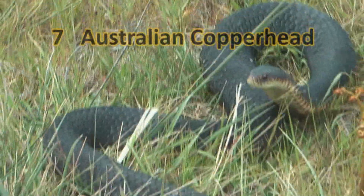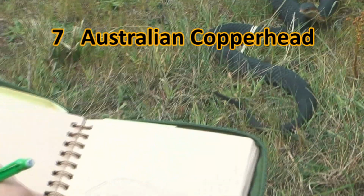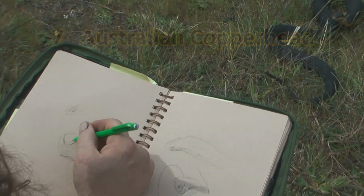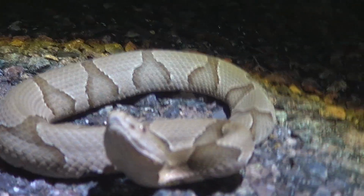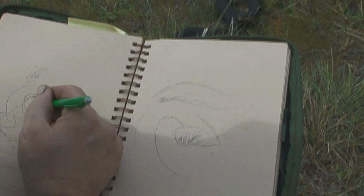Coming in at number 7, it's a personal favourite because I see these a lot and I'm often catching these guys, and that is the Australian copperhead. The American copperhead, also very cool, also an awesome animal, but I'm putting number 7 as the Australian copperhead.